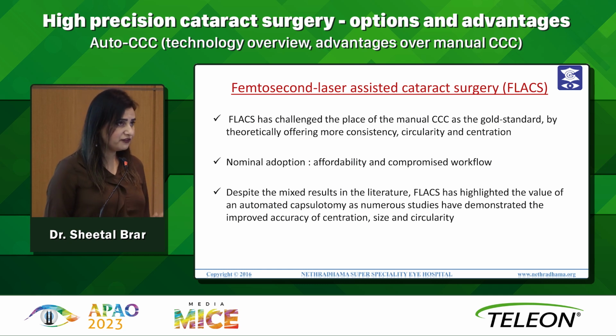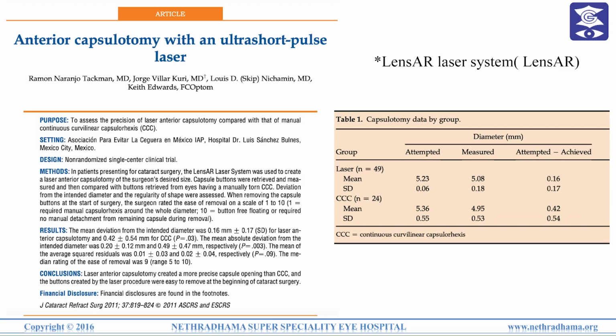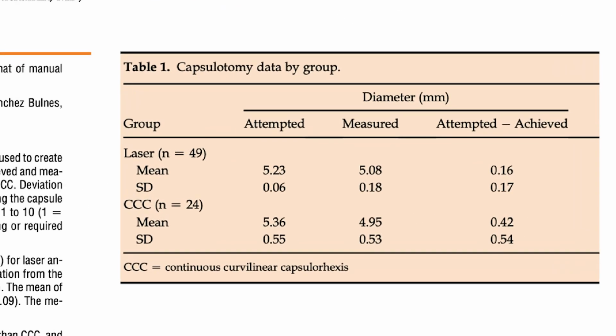However, FLACS has definitely highlighted the value of an automated capsulotomy, as there are numerous published studies which have demonstrated improved accuracy for centration, size, and circularity. So this was a study by Tackman et al., published in JCRS, and the authors showed that the mean deviation in the laser group for capsulotomy from the target was 0.16 millimeters versus manual capsulotomy, wherein the mean deviation was 0.42 millimeters, and this difference was statistically significant.